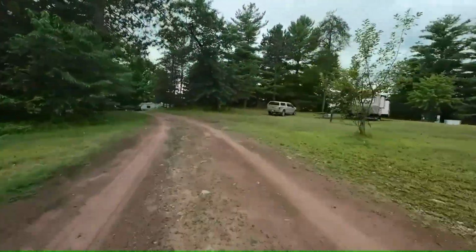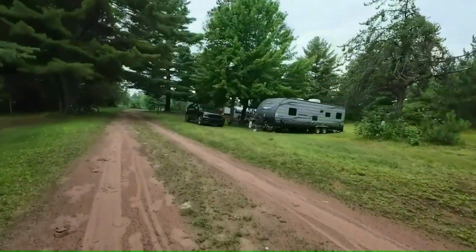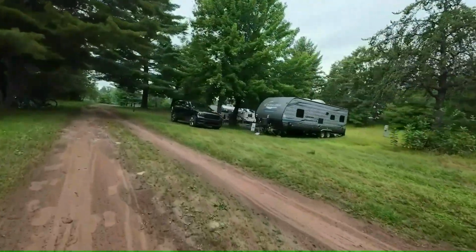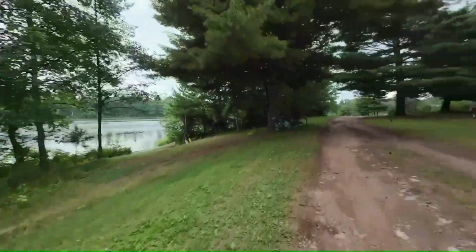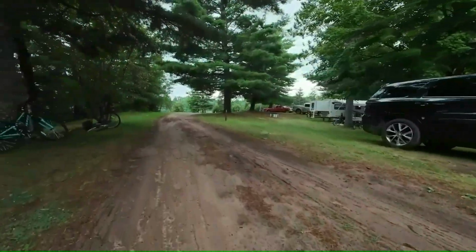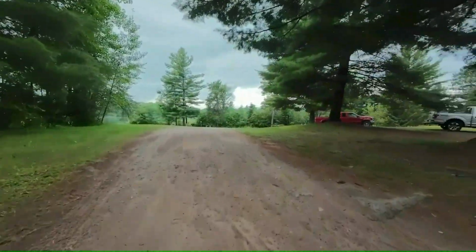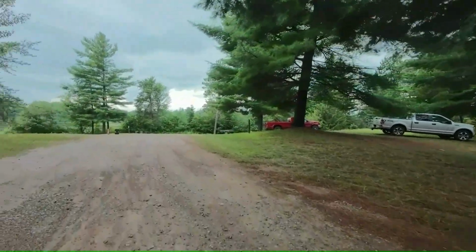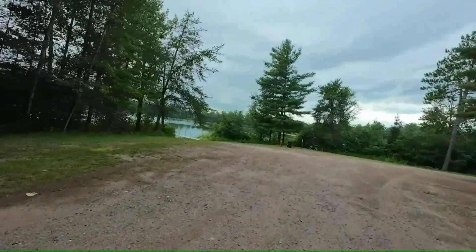By now you may or may not be able to tell that I kind of like Shakey Lakes. Oh, this one would be perfect. You get in the lake right there. Over here. B2. And that is the boat launch for Bass Lake.